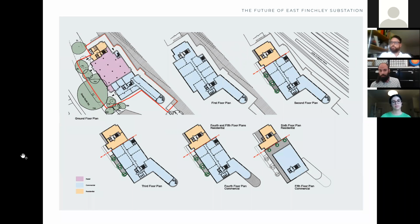So on this next slide, we start to look at how the internal layouts are then informed by the massing and the uses that have been developed in terms of the concept of the design. So top left-hand side, we've got the ground floor plan. Again, there's that commercial space, which takes up a broad amount of the frontage of the site. You can also see from here, the red line indicates the site boundary on the ground floor.